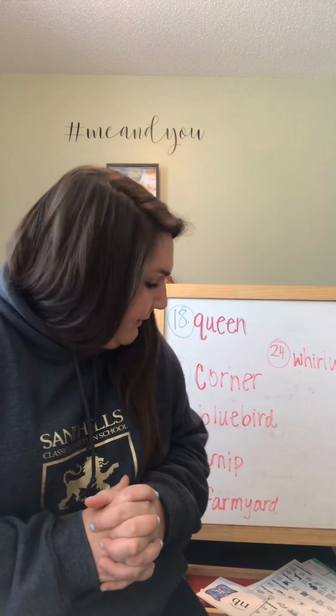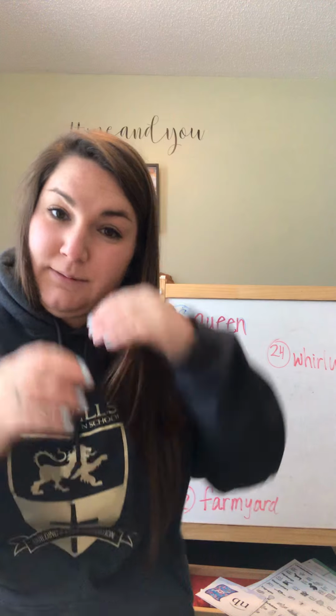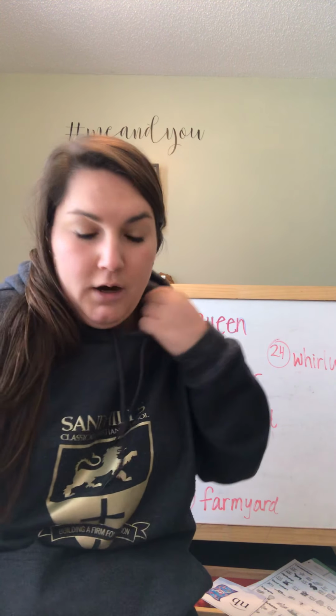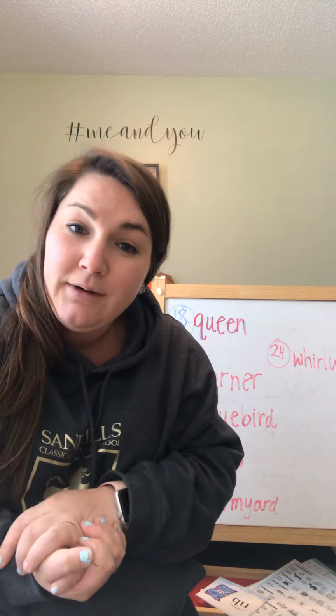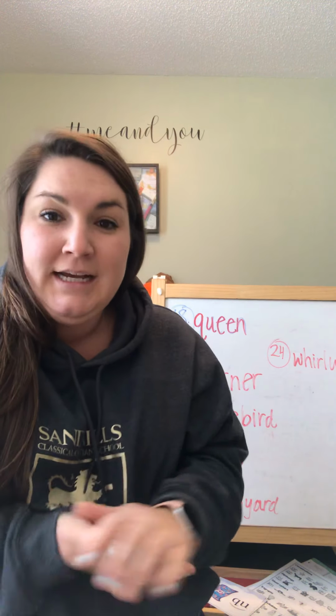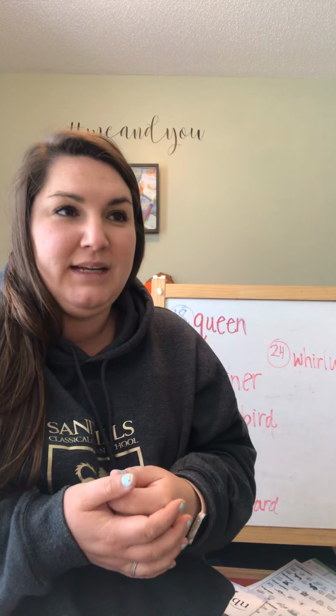We are going to be reviewing. I told you yesterday that this week was mainly a review week. And so yesterday we reviewed our vowel digraphs. So today we're actually going to review our combinations. I like combinations because we get to have some fun with them.